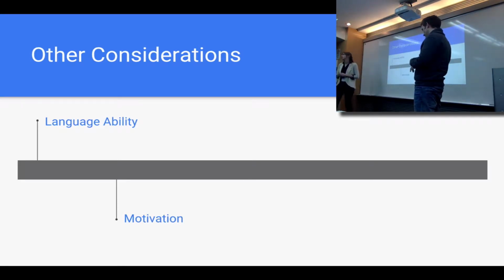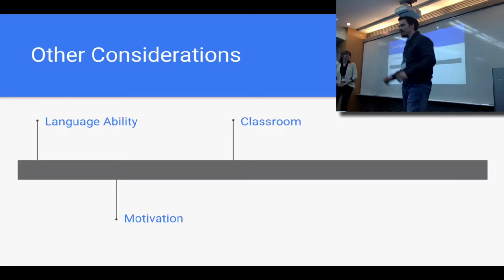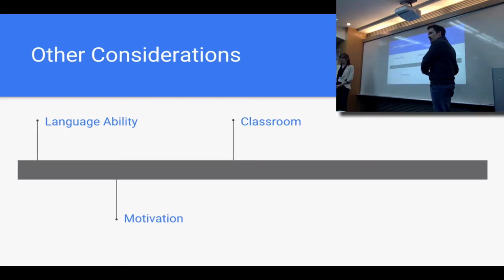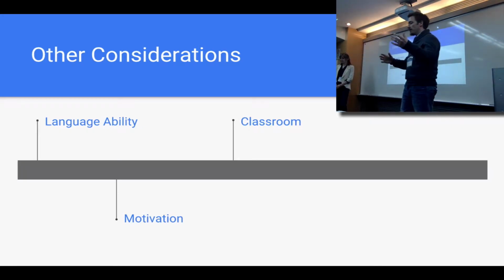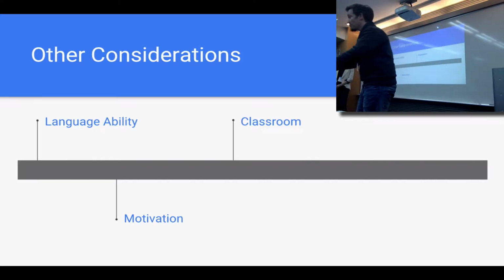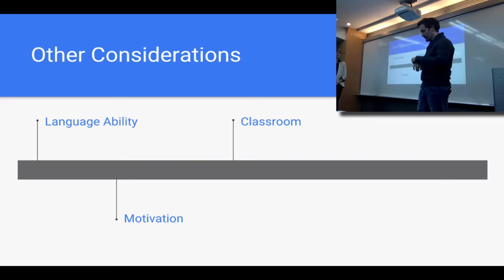Another consideration, of course, is your classroom. A classroom like this is ideal. It's got movable desks, it's got movable chairs, there's a space for presenting, there's a space for listening. There are different phases in this project: instruction phases, group discussion phases, creation phases. So having a flexible classroom with movable chairs and desks is a definite plus, not a must, but definitely a plus when running this curriculum.